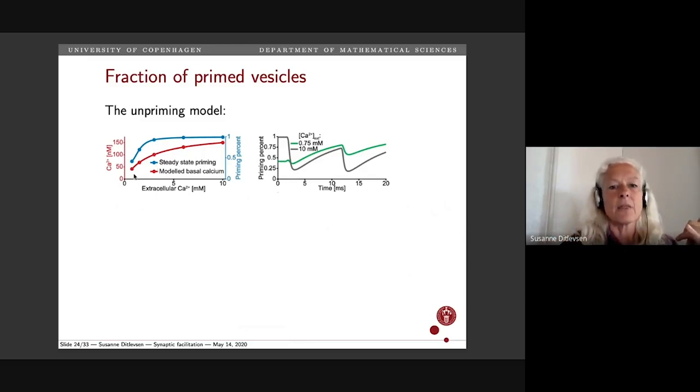So we have the inside of the cell with a certain concentration. Then the proportion of the primed vesicles will depend on how much calcium there is, exactly because the unpriming rate depends on the calcium. So if the calcium is high, they're all primed. But if the calcium is low, a big proportion is not primed. So let's look at two situations for two different calcium concentrations.